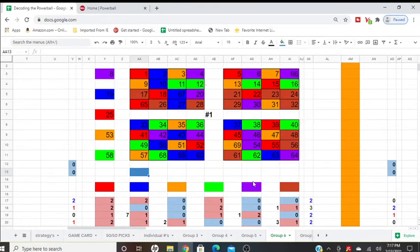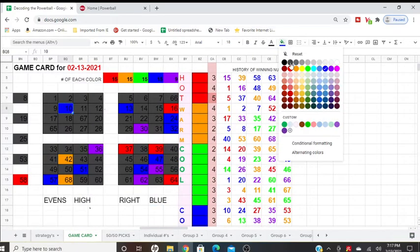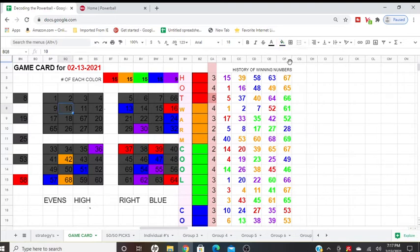And I'm going to get rid of all these blue numbers. So I'm going to get rid of the 10. So I'll get rid of that. Which I like because I like more to the high side and more to the right. Okay, so moving on.